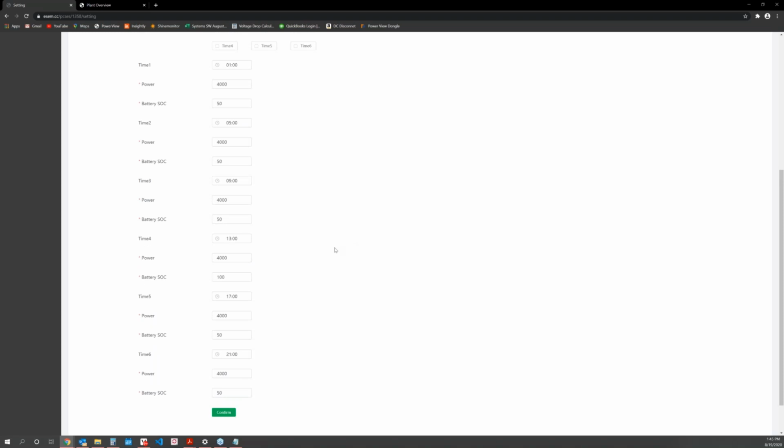And so this really helps out. You can schedule it by the time, how much power, and how low you want the batteries to go. So that's a really great feature for people with demand hours or peak power. They can discern how much of the batteries they want to use and still have plenty of battery for backup.